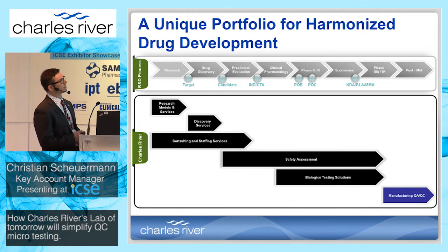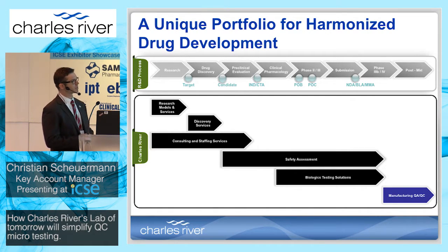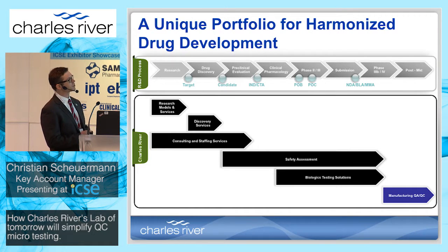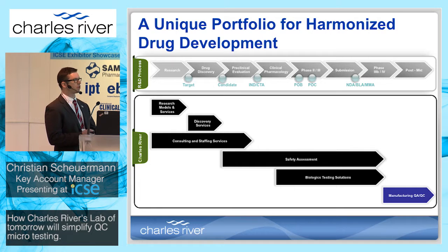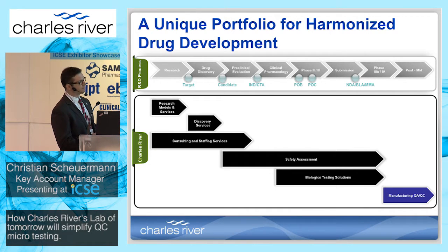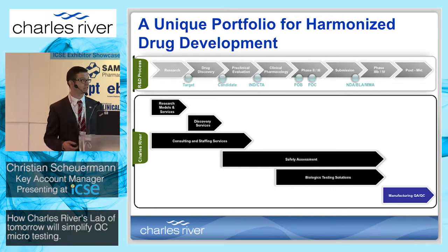Then when it comes to the discovery of new targets, the characterization of new targets, we have the discovery services, and already we can start with consulting and staffing services right from point zero to the preclinical evaluation. Then when it comes to all the clinical trials submission, we have a business unit which is called safety assessment, which is supporting our customers in these activities. And for specific tests, we have another business unit called Biologics Testing Solutions, which is also supporting these activities. The business unit I'm working for is involved in the end of the whole drug development process, which is the manufacturing of the drug and the drug release.